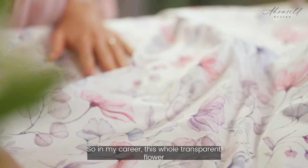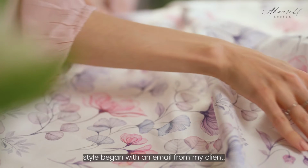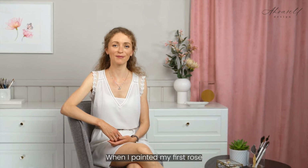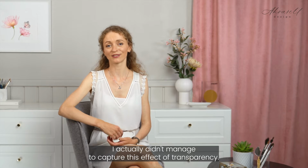In my career, this whole transparent flower style began with an email from my client. When I painted my first rose, I actually didn't manage to capture this effect of transparency.